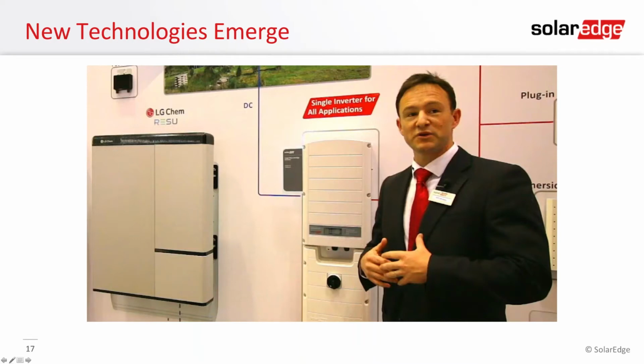Technology wins, we agree. New technologies are emerging. What you're seeing here is a picture of the LG Chem RESU battery along with the StorEdge inverter. So this is one of the new technologies. This is obviously what we're going to be talking about today.